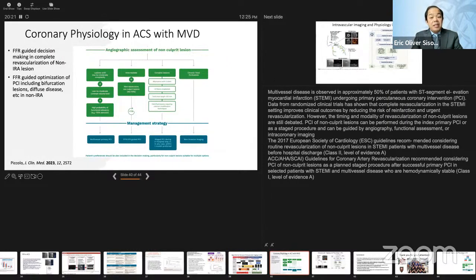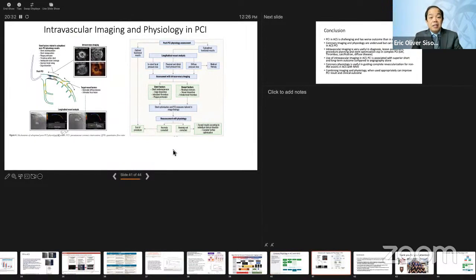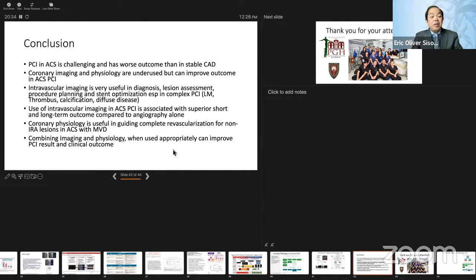For coronary physiology, it's usually useful in patients with ACS with multivessel disease in deciding whether you need to intervene on the non-IRA lesion. So in conclusion, PCI in ACS is challenging and has worse outcome than stable CAD. And coronary imaging and physiology are underused but can improve outcome in ACS PCI.